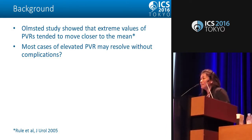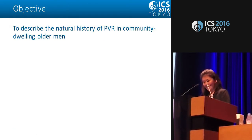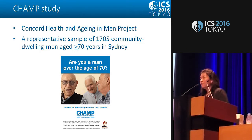But no study has reported the natural history of different levels of elevated residual urine volumes. Our objective is to describe the natural history of residual urine volumes in older men living in the community. We used data from the CHAMP study, which is a cohort study of a representative sample of men aged 70 and older living in the community in metropolitan Sydney, Australia.